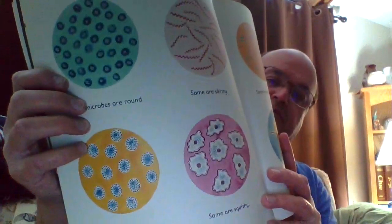Some microbes are round. Some are skinny. Some look like shells. Some are squishy. Some have wiggling tails. Some look like daisies. Some look like spaceships. Some look like necklaces.